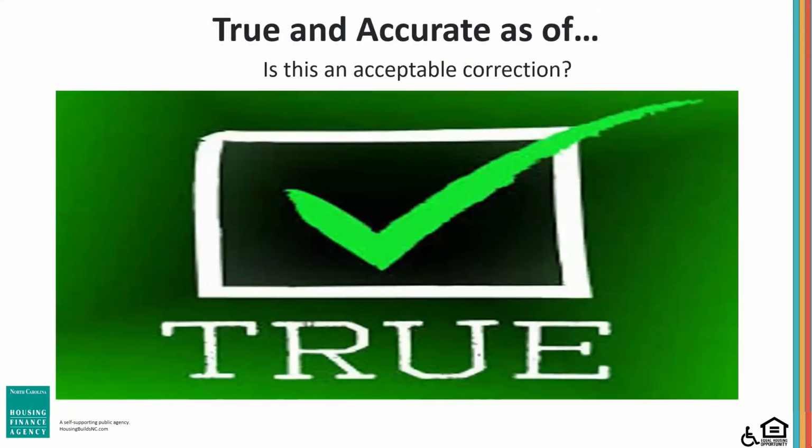A lot of people ask about the true and accurate as of statement. I know there was, a couple years ago, a lot of trainers were telling people, please use the true and accurate statement. Some people even went and purchased stamps that said true and accurate as of, and you would write in the date. That is not a correction. The correction is updating the information.